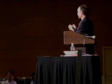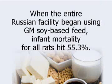Now, after doing it 3 times with the same feed, an interesting coincidence happened. The feed that they were using as the rat chow for all the rats in the facility changed to be GM soy based. So she couldn't do any more studies because she had no more controls. But after 2 months of all of the rats eating GM soy, she asked her colleagues, what is the mortality rate of the rats you're using in your experiment? It had skyrocketed to over 55%, suggesting that it is not a particular toxin in her batch, but that it is a generic problem that might be affecting the human population.